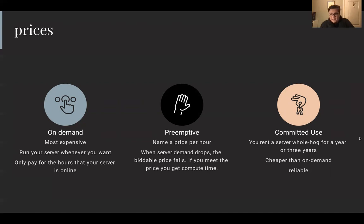You can do preemptive instead, otherwise known as spot pricing, where if you need to do lots of background data prep, which is not time sensitive, you can go, oh, I'll only pay, you know, $2 an hour rather than six for a large machine. And when the machines are in less demand overnight, and the price drops, if the price crosses your bid point, your machine will spin up and start running while it's below that price point. If it peaks above it, then your machine will shut down until the next time.